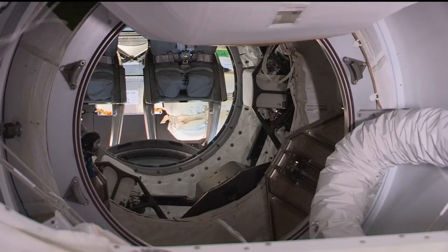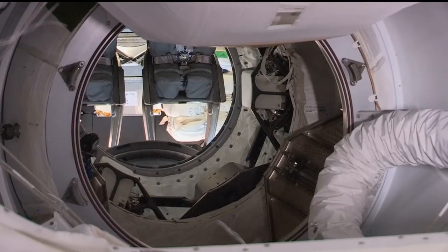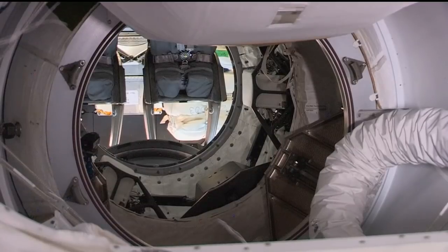There were many items on board the Crew Dragon. Many of them were consumables such as food. They had other items such as an orbital flight kit that included some patches and pins flown on the spacecraft, taken in and out. Those will be returned back to Earth along with a few other items.